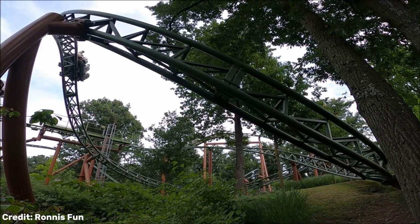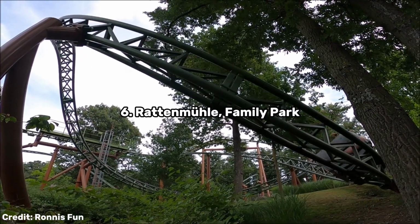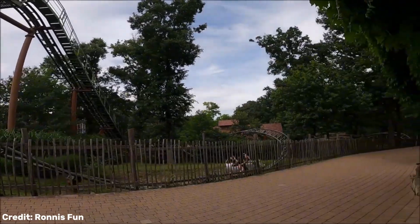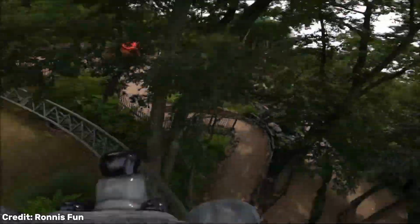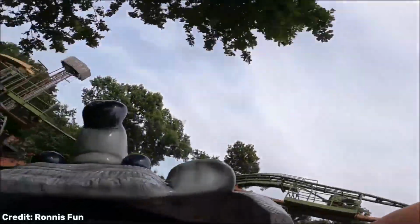And coming in at spot number 6, we got Rattenmühle at Family Park, and surprisingly this is where Gerstlauer takes a spot on the list. Rattenmühle is a highly themed Gerstlauer bobsled coaster model that is themed to rats. It has a very weird theme, but it's heavily themed, so that's okay in my opinion.